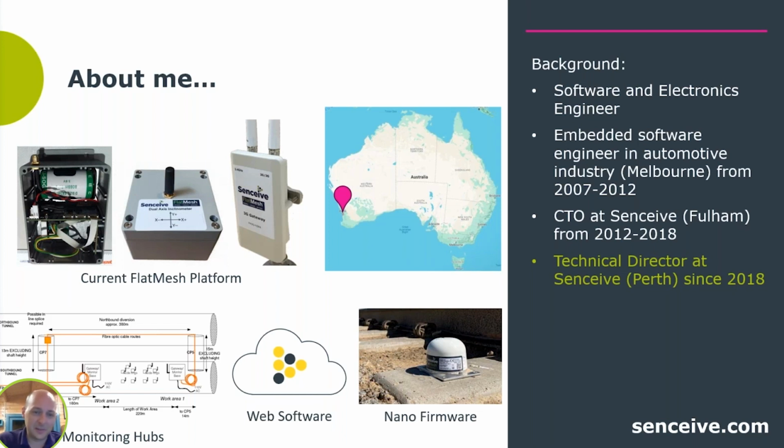I've had my fingers in a lot of different pies. Some examples of what I've been into at Senceive are the current flat mesh platform, and there are some early prototypes there that you can see from the early days. The introduction of monitoring hubs, a technology we often use in tunnels and other tricky data connection environments. A lot of web software, and I was also the main developer on the Nano firmware, which was a derivative of the current flat mesh platform as well. There's a whole lot of other stuff that I've been involved in. This is just to give you a rough idea of what I've been doing.